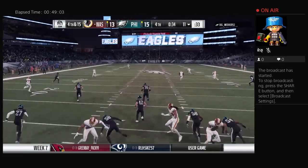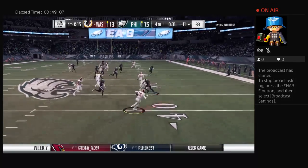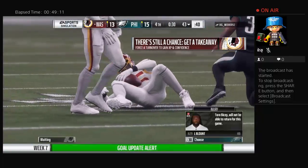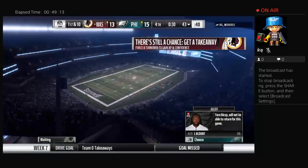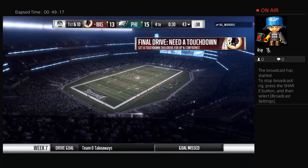And here is the punter, Schum, as he sends this one away. Returnable here from the 38. It'll be a 48-yard punt. 5 there on the return. And the offense will take over with a new set of downs.